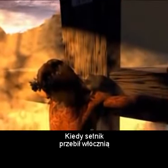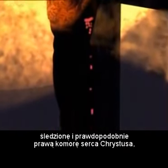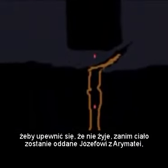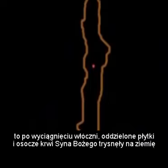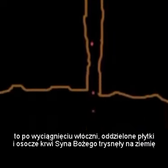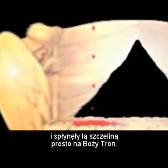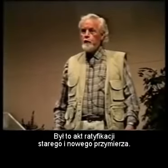When the centurion stuck his spear in Christ's spleen and probably left ventricle to make sure he was dead before he gave the body to Joseph of Arimathea, when he pulled that spear out, the separated platelets and serum of the blood of the Son of God gushed out, went down through that crack onto the mercy seat. And that ratified the old covenant and the new covenant.